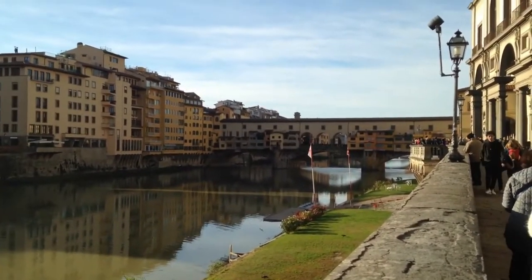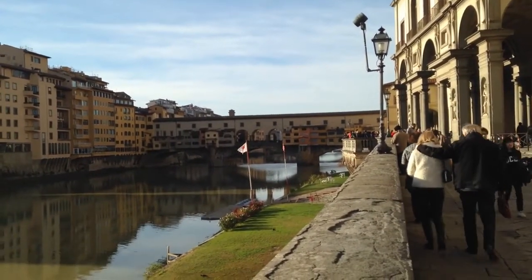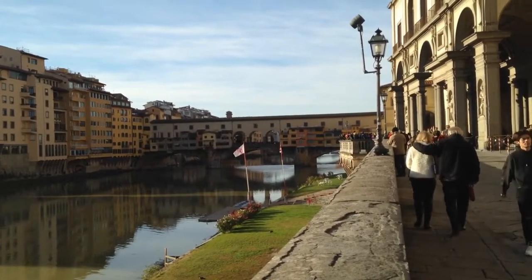Alright, I believe this is the Ponte Vecchio Bridge, which I'm going to only assume is famous because it has lots of buildings and stuff built right over the top of it, which gives a whole pile of character. Someone tell me more about it in the comments, because I have no idea.